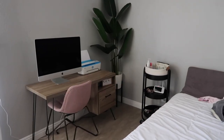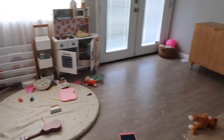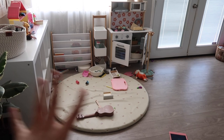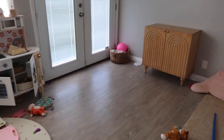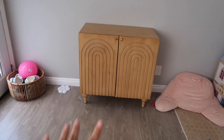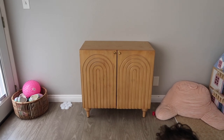And then I have one more thing to show you guys before we go ahead and work on Layla's room. So now I'm in the playroom. It's very messy. Like I said, things get really messy when you're trying to do house projects with the kids. But this is the newest addition to the playroom. This is going to be our new homeschool setup, but this is going to be a whole separate video.